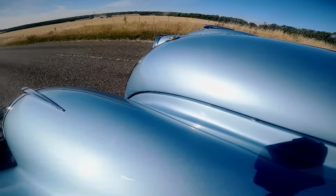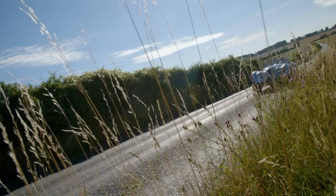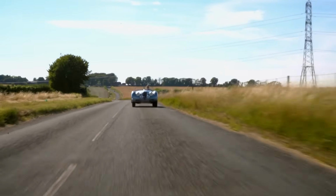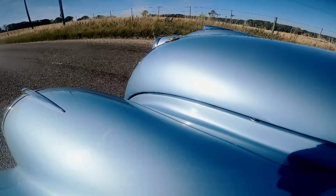However, I'm on a road in Hampshire, so I've got a 60-mile-an-hour speed limit, but let's see what she can do. Here we go. 40, 50, whoa, quick, 60. Wow, she's still got it, I tell you. Thanks to its speed, looks and affordability, the Jaguar XK120 became known as the world's first supercar.